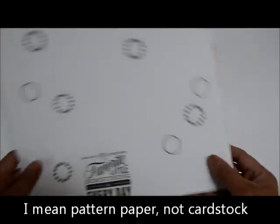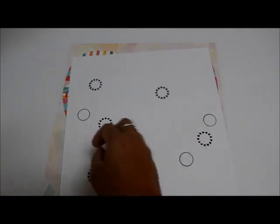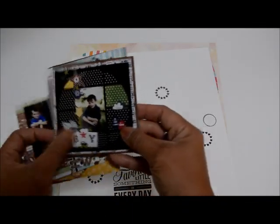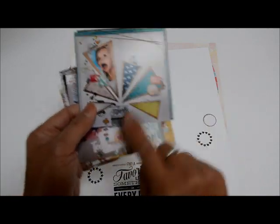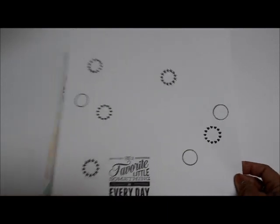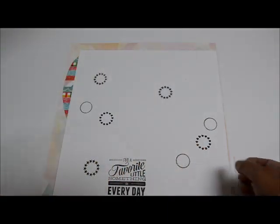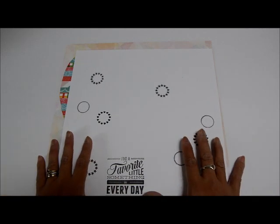And then we also started another layout, which was, I believe, this one right here, where we did the stamping already, and then we can just add the papers and the cardstock if we wanted to. So that was what we did.